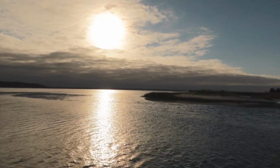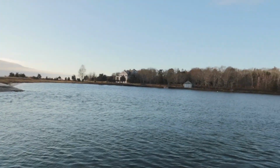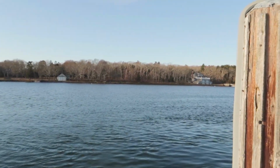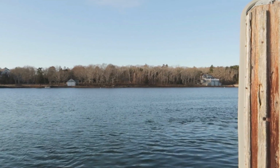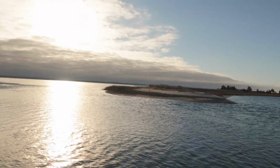Well, I hope you're enjoying this quiet, calm walk. I think right now we really need walks like this and quiet moments to just think and reflect.